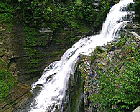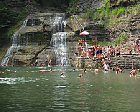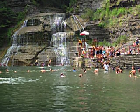and wanders through a gorge for a couple of miles. And this is the other spot you're probably very familiar with, which is the swimming area, the lower falls at Robert Treman State Park. This is all in Robert Treman State Park, Enfield Glen is. And, of course, the swimming in the summer is one of the best swimming spots around here.